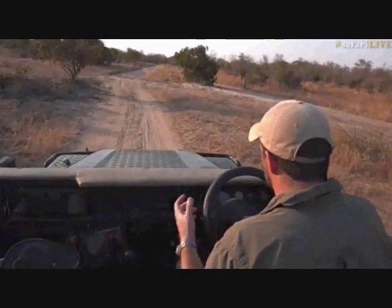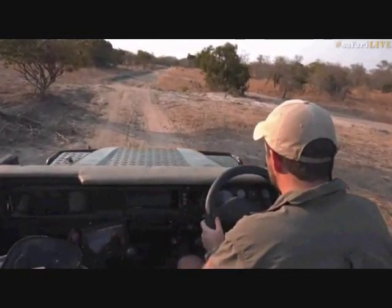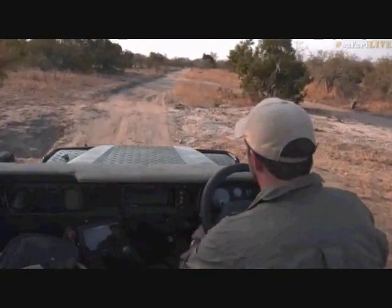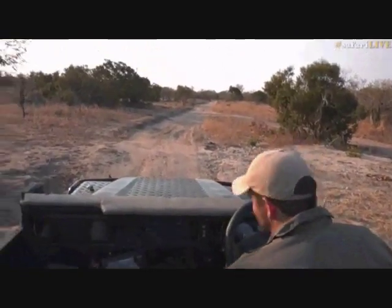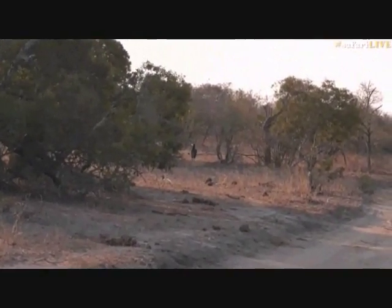I had a quick look over the carcass. I even played around just to try and touch it and see if it's still warm, and the body is still warm, so it was killed this afternoon sometime, fairly recently. But I'm going to stop here so we can hear them again, because their sound is so ghostly. I love their call.